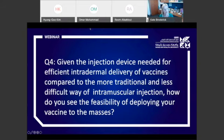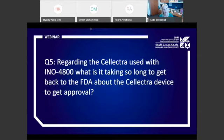Okay, thank you, Dr. Kate. And another question from Dr. Lawrence Stanton. As you know, most of the vaccines from different companies are composed of 2 shots. Is there any way to get it done with 1 shot? Why 2 shots?